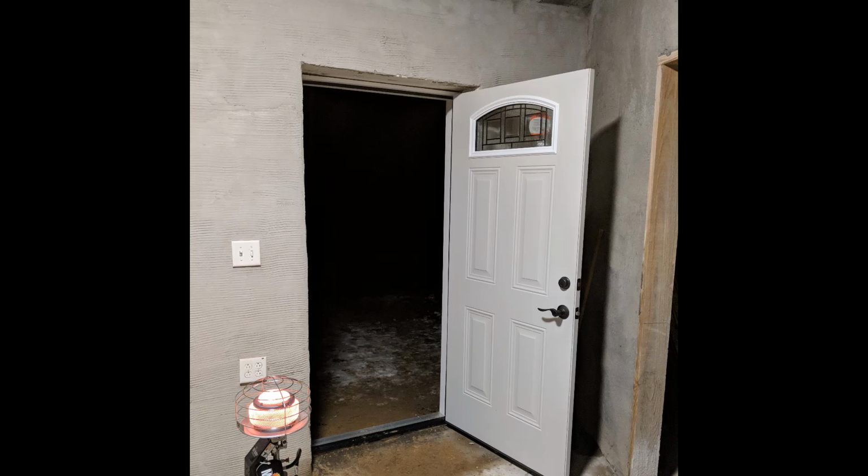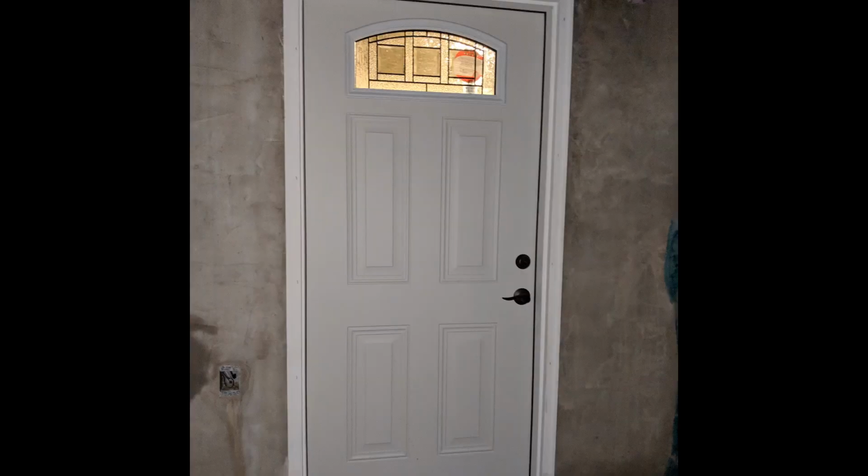Now that the roof gunite was on, we also wanted to close things up as much as possible. So I added a back door to close off that mudroom. We chose that arch top window in the door because it hints at the vault shape of the mudroom that it opens into.